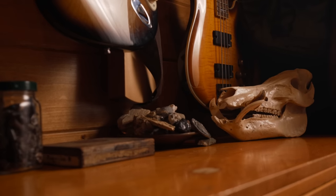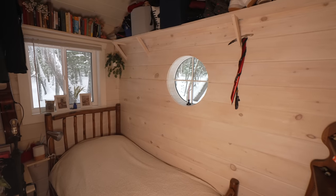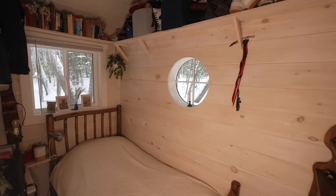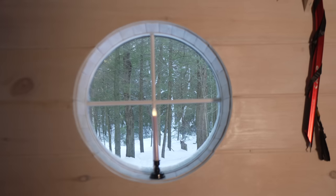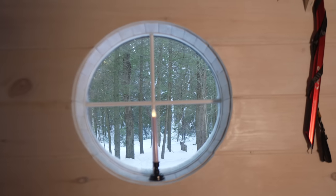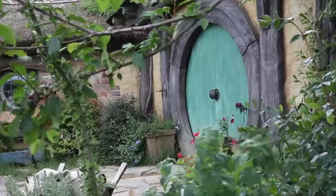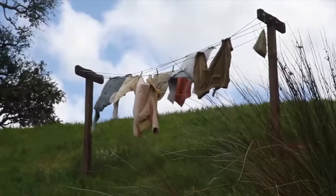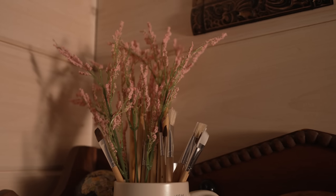Then we'll take a look at Caroline's room, which is very cozy, and she's got it decorated just the way she likes it. We put in a round window there, which gives almost a sailboat feel, but it's also reminiscent of the Hobbit movies. When we were in New Zealand, we got to go to Hobbiton, and that whole experience makes it very, very cozy.